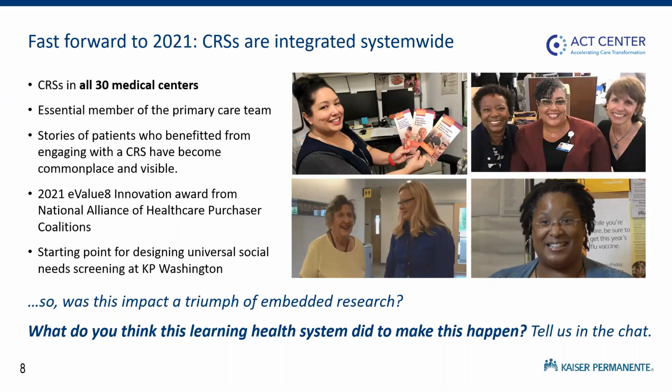Paula, we have one comment in the chat suggesting that you maybe use trial and error, ongoing adaptations, or maybe audit and feedback in making this happen. So I'll let you continue from there. So adaptations and audit and feedback. Great. Well, those are not entirely far off.